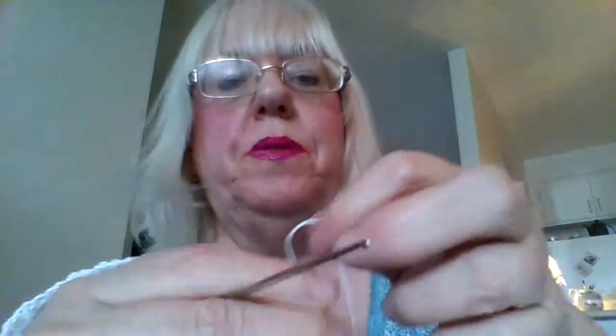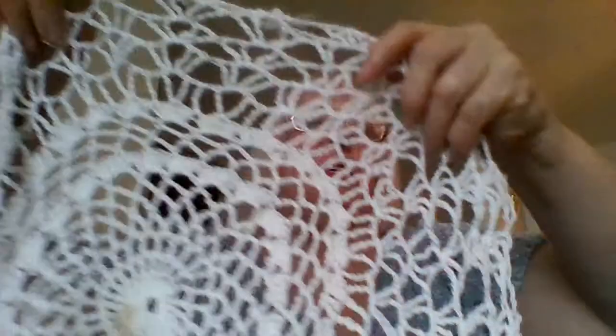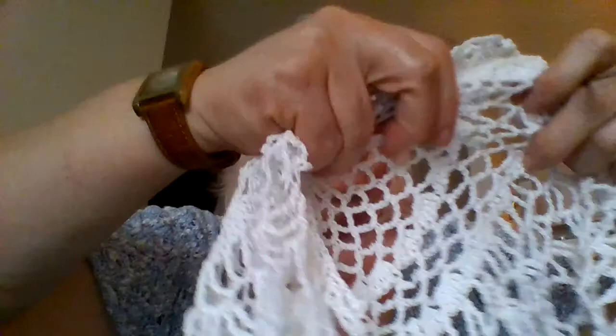So that's how it goes. By the size of your thread or wool, you see this thread is thin. It's not as thick as a wool. So you use a smaller needle. And from the pattern that you have, you can make different things. Now, you see this doily? How big and loose the stitches are?